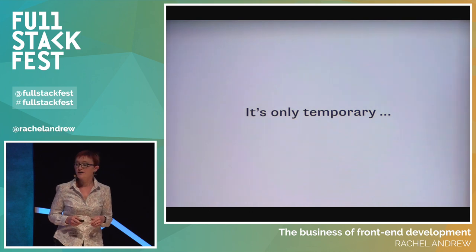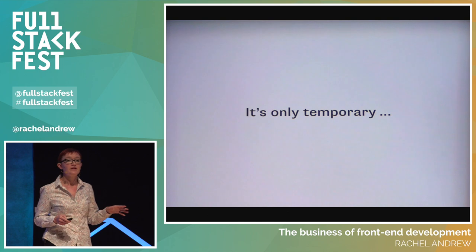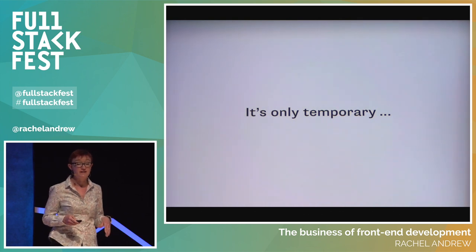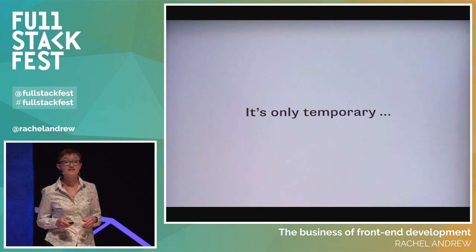And we often try to justify our shortcuts by saying, oh, this is only temporary. This site will be replaced. But I did a lot of client work and I built lots of things that I was promised were going to be temporary. And you look back 5 years later and there it is.